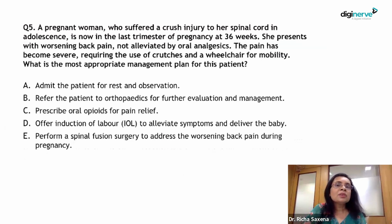A pregnant woman who suffered a crush injury to her spinal cord in adolescence is now in the last trimester of her pregnancy at 36 weeks. She presents with worsening back pain, which is not alleviated by oral analgesics. The pain has become severe, requiring the use of crutches and wheelchair for mobility. What is the most appropriate management plan for this patient? So crush injury to her spinal cord, and now she is in severe pain, and also there is a severe loss of mobility which is occurring. So what should be the management plan in this case?